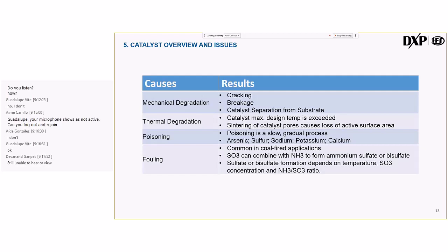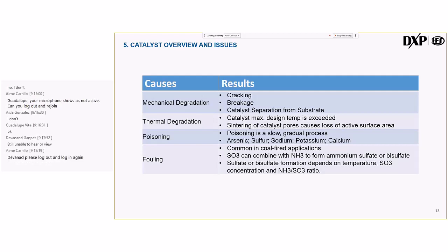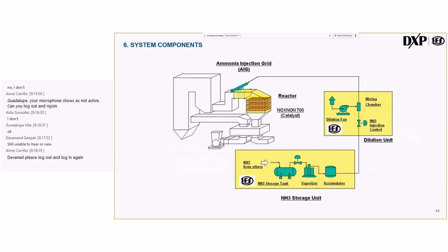I see that there are still some issues with people not being able to see my screen or hear me. Can I get a response from participants? Everybody can hear me or see my screen? Yes, we can. Okay, great. I had a note up here saying that one participant had trouble. Anyway. Yeah, there are some people that cannot hear you. That's okay. Okay.